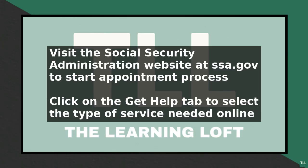You can also call the Social Security Administration directly at their toll-free number to schedule an appointment over the phone. Have your Social Security number and other identifying information ready when you call.